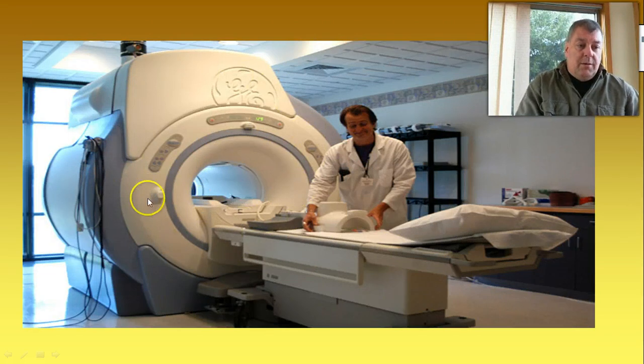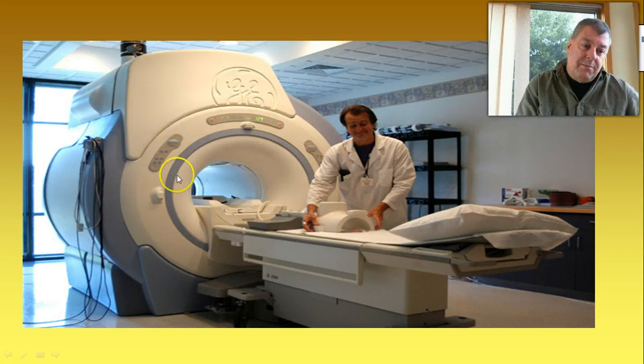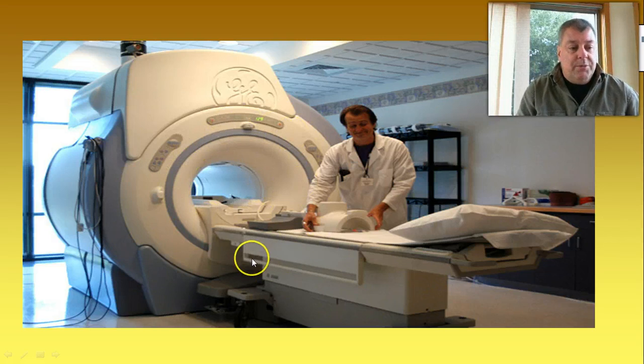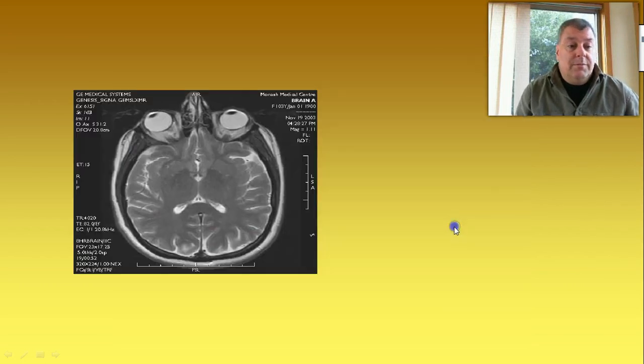This is a great big rotating magnetic superconductor magnet and coils, and most of the noise you hear from these machines is actually the refrigeration keeping them cool, because they operate at very low temperatures to increase their sensitivity. And this little tray goes inside as well, and the person sits inside, and there's a variety of coils, some producing the magnetic field, some producing the radio signal, and some receiving the radio frequency.